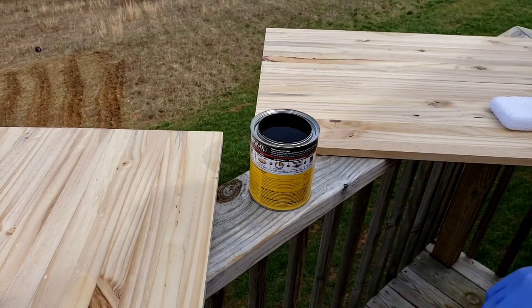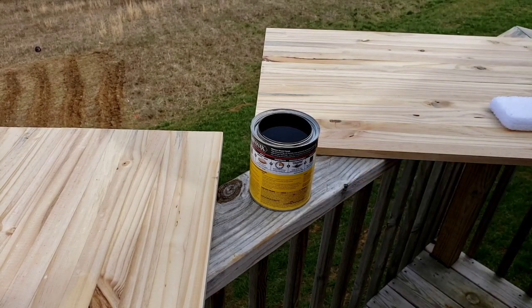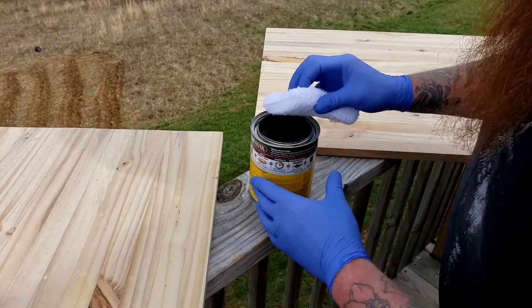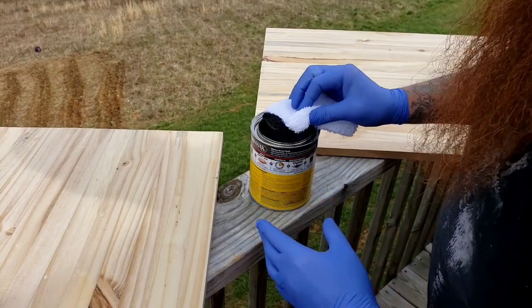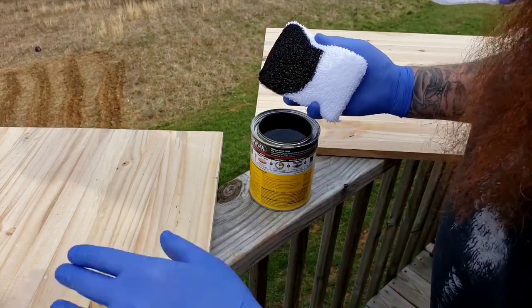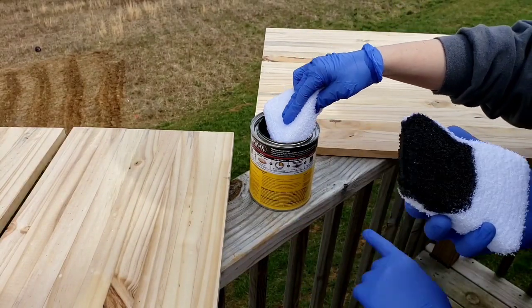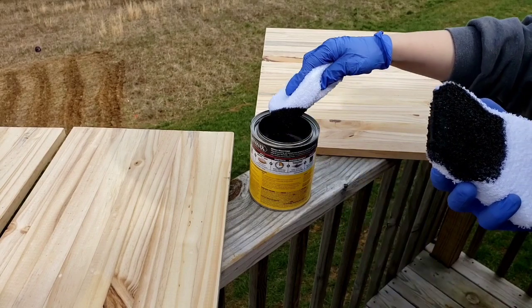And I'm going to be staining this deck this color as well. So if any of you see me drop any on the deck, don't worry about it because the deck needs to get stained anyway. I just soak it up. And I'm only doing one side. There's a spider. Get the spider.